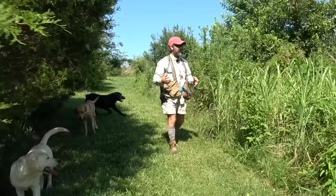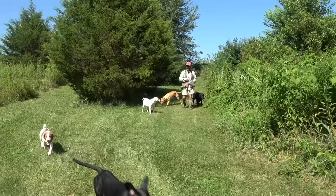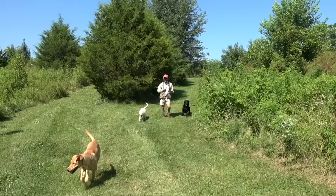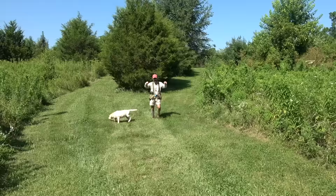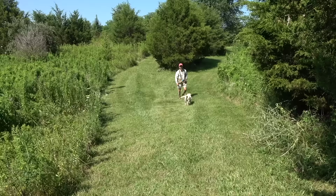Back on up there a little ways, Eli, so you can see what these guys are doing. Now, while I'm walking, I want them to explore and have a good time, but I don't want them to get too far away. So I set a little perimeter in my mind, and when they start to reach that perimeter, I'll call them back to me. Here, dogs, come on. And so Henry will lead the way.